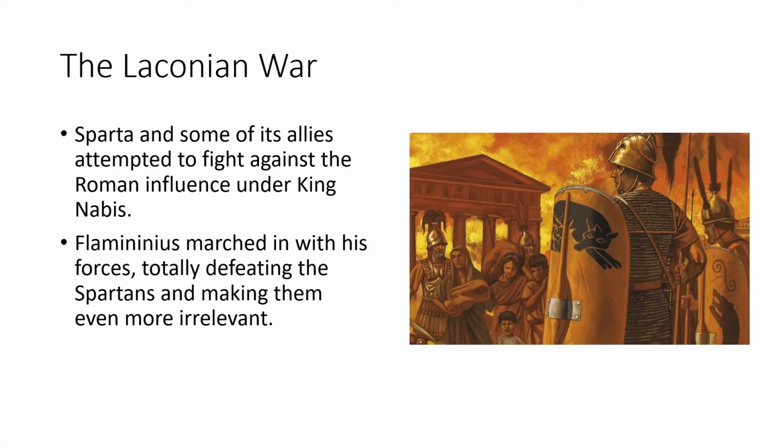But not all Greeks were happy with Rome's intervention. In fact, the Spartans immediately revolted alongside some of their Laconian allies under King Nabis of Sparta, but Flamininus just marched in and defeated the Spartans and pretty much ended Spartan hopes of trying to become relevant again, because Sparta was already a shadow of its former self, and now they're even more of a shadow after losing to Flamininus in the Laconian War.